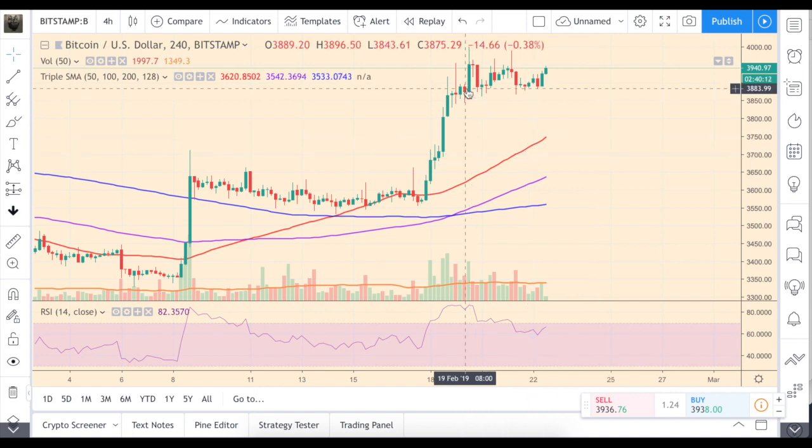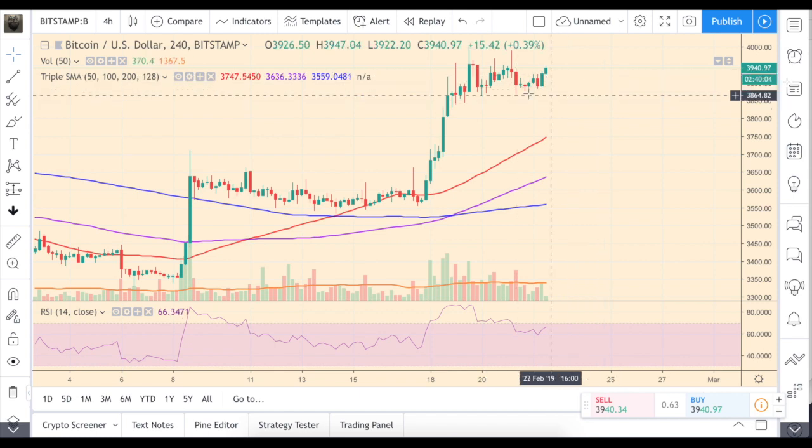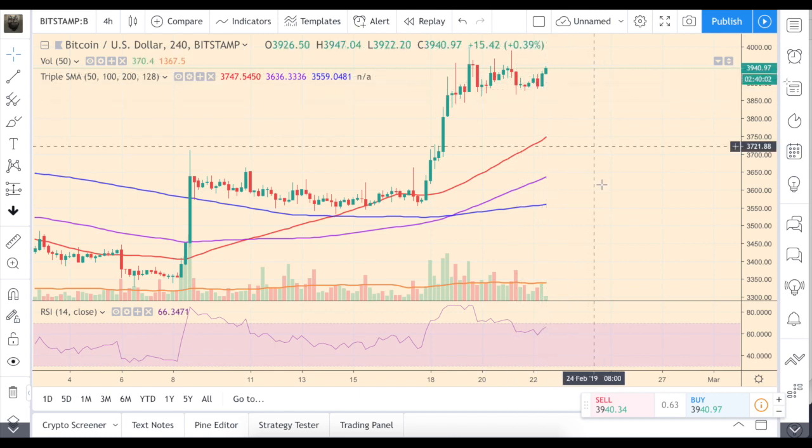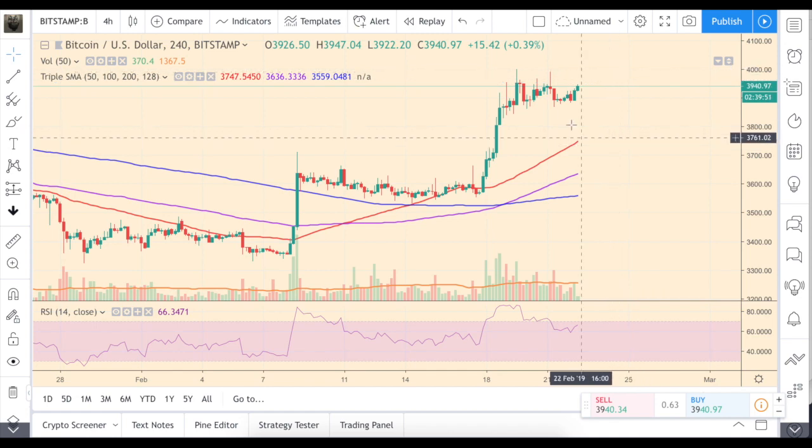Alright guys, a short update today because basically the price is pretty much going sideways, with some news at the end. Bitcoin is still trying to push to the upside, testing this $4,000 on Coinbase and maybe $4,100 on Bitfinex.